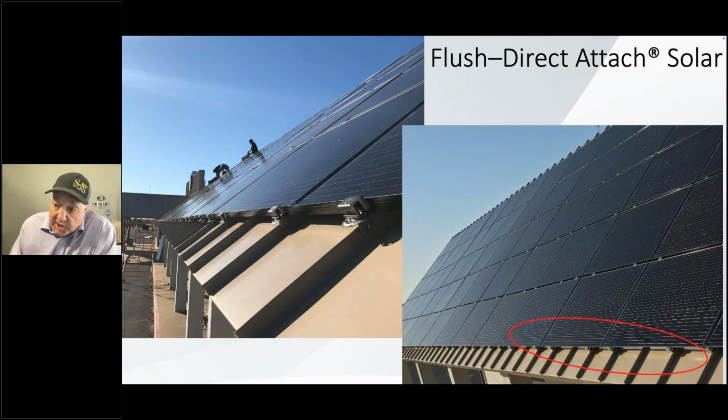So now direct attach is another type. This is a steep slope, it could be commercial or residential. This is actually our headquarters from many years ago, but this is our direct attach system. If you look at that circled area and remember back when you're looking at the rails, the seams look like the rails. They act just like the rails. That's a key to direct attach on metal roofs, that the seams or ribs act like rails. So why put rails on top of rails is our question.